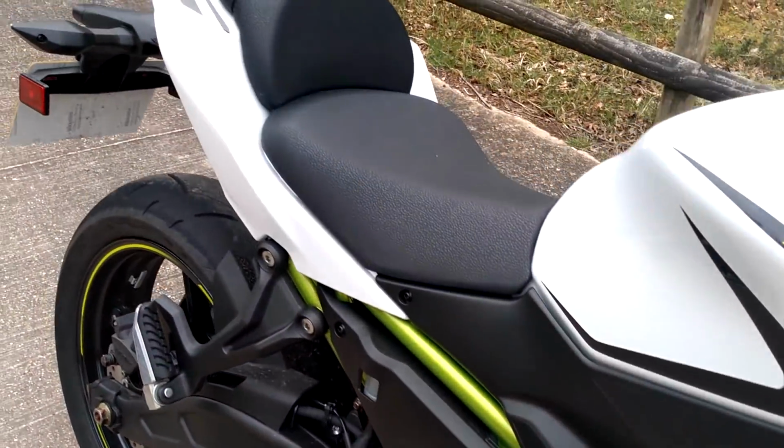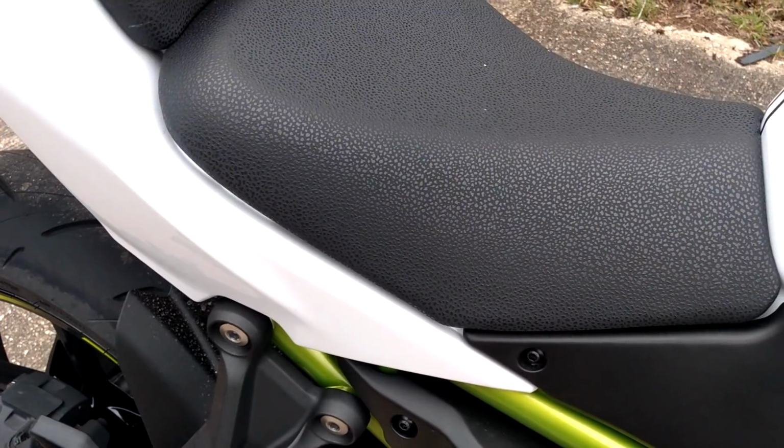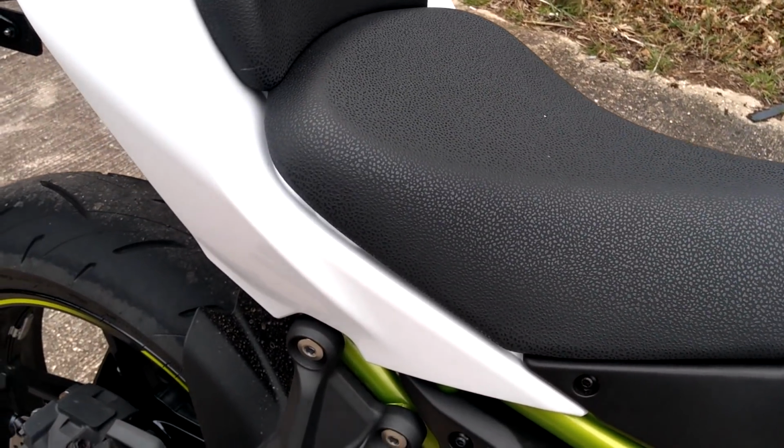It's got a 790mm seat, which is really nice and low. We'll talk about that later on. So ideal if you're a newish rider coming onto your first big bike like this. Really good for getting your feet down, for confidence inspiring.